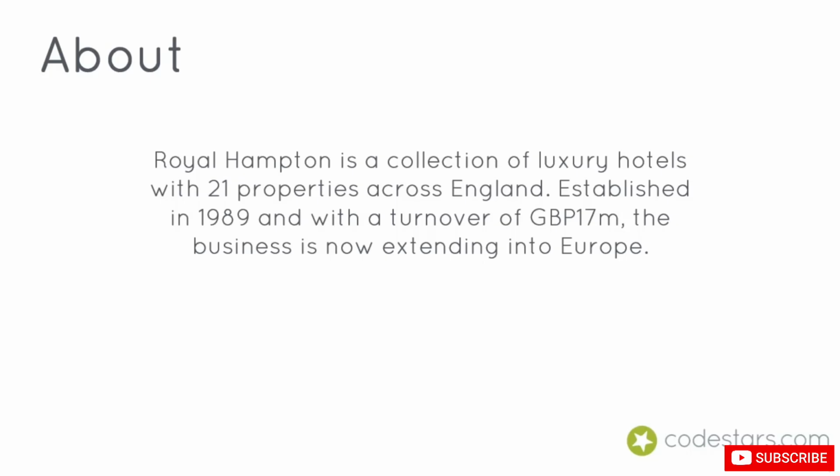Royal Hampton is a collection of luxury hotels with 21 properties across England. Established in 1989 and with a turnover of £17 million, the business is now extending into Europe. Now you've set the context with the About section, let's turn to the handy formula I mentioned earlier.